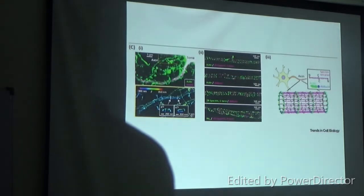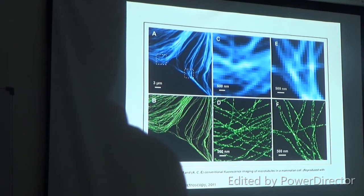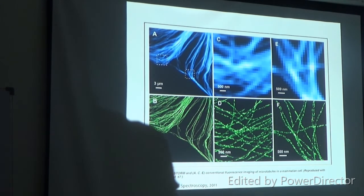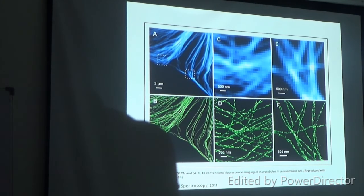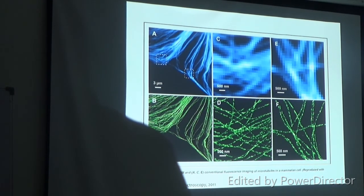So let's not worry too much about this, but let's look at it carefully. On the top in blue, you see microtubules, which by this time you know what they are. They are the little tracks of the cell in a widefield microscope. And in A, then in C and E, you have zoomed in versions of that. And in B, D and F, you have the corresponding STORM images.